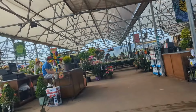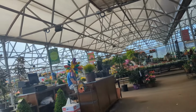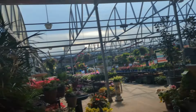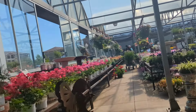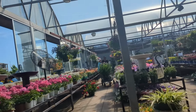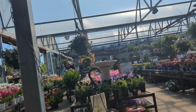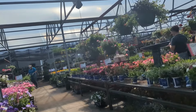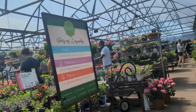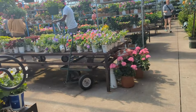And here we are in the front of the garden center. And there is the sea of annuals. Isn't that beautiful? Such a pretty sight for someone like me. But I am looking for Proven Winners, so that's where I'm headed, looking around. Because they are the ones that are 20% off today. And there they are.